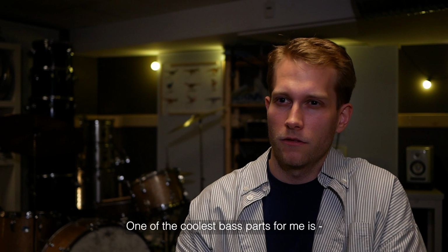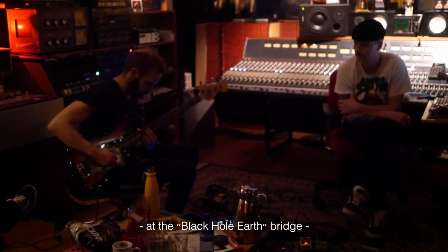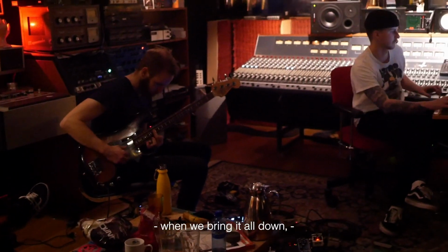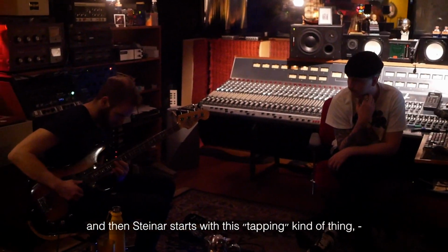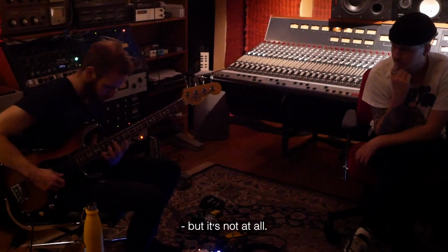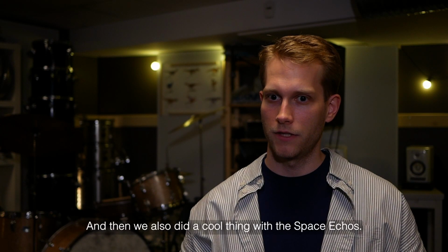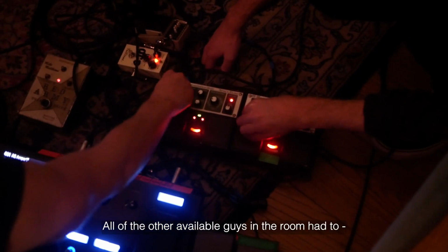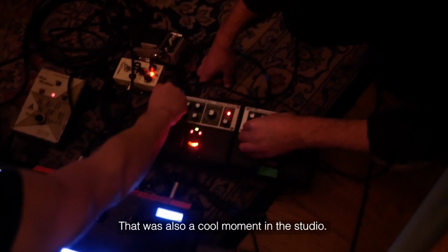One of the coolest bass parts for me is at the Black Hole Earth bridge when we bring it all down, and then Steinar starts with this almost like tapping kind of thing, but it's not at all, but it sets a cool vibe. And then we also did a cool thing with the space echoes, like all of the other available guys in the room had to play it like an instrument all together, and that was also a cool moment in the studio.